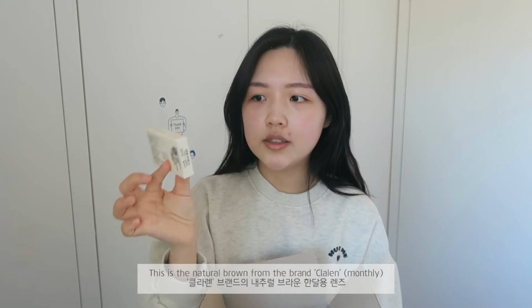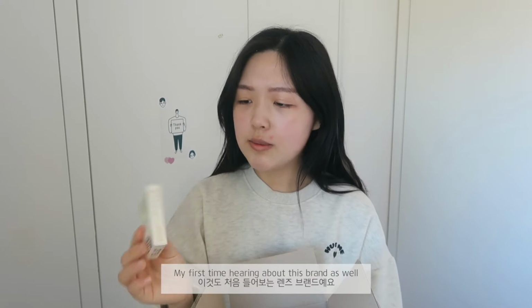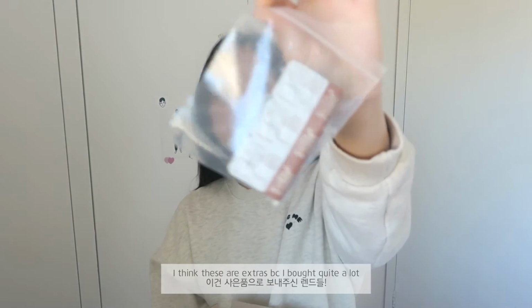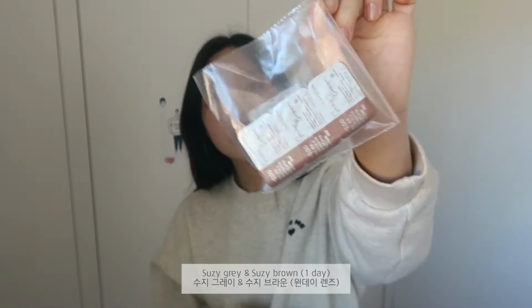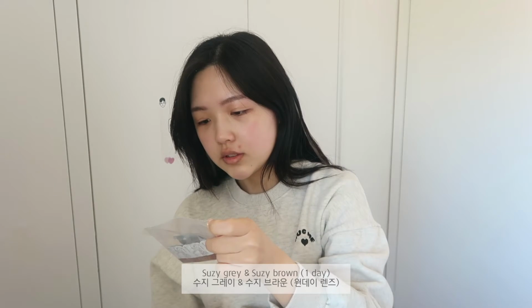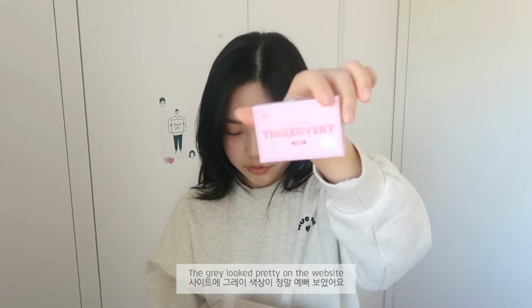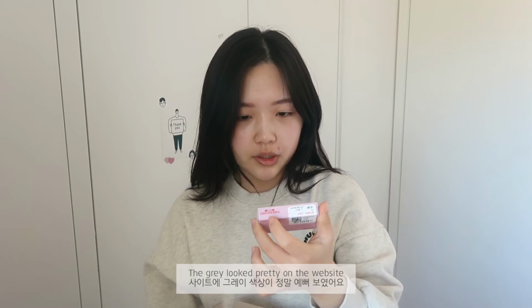Natural brown lenses from this brand called Claylen. I've never heard of these brands before. I think it's because I bought quite a lot. They gave me free lenses. So Susie Gray and Susie Brown, and these are also from the brand called Claylen. And I also got this Tinkerberry series gray. This one was really pretty.